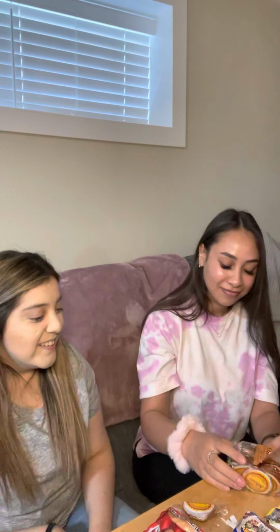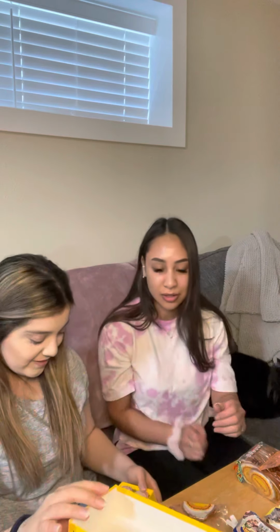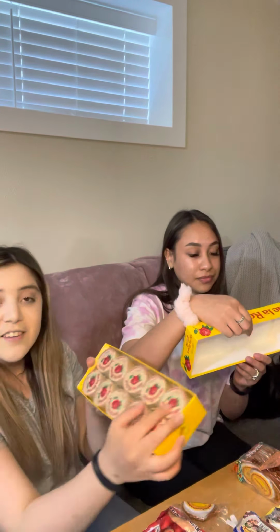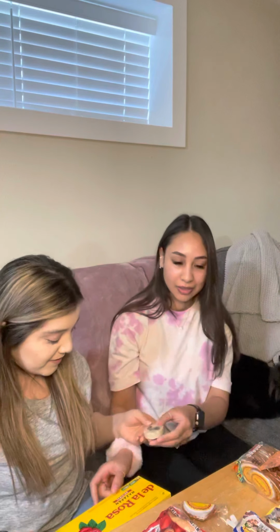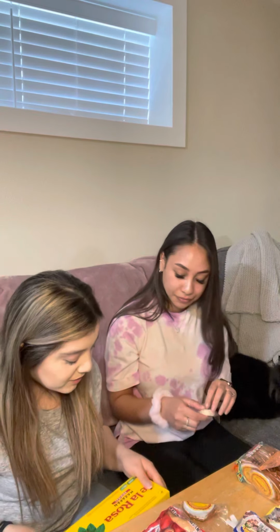Probably rate these around a 9. I'd say an 8, because I'm not really a too sweet kind of candy person. These are really sweet. But they're pretty good. So the next candy that we're gonna try is, you wanna try mazapan? Yes. We're gonna be trying mazapan, a peanut candy. What else does it say? In Spanish, it's called dulce de cacahuate.